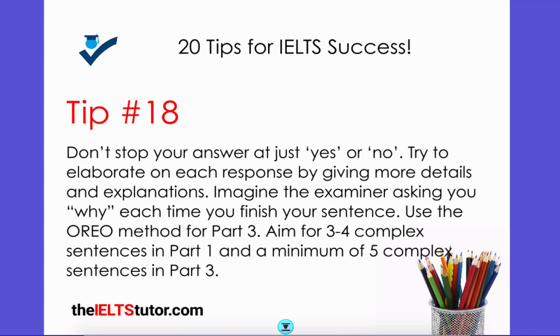But for the benefit of those who aren't clear about what I'm talking about, it simply means this. Oreo stands for O, which means opinion.